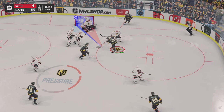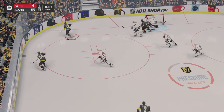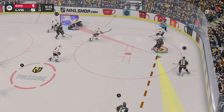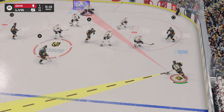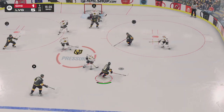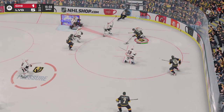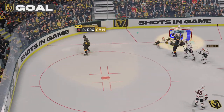Dishes it off. A shot! Oh, a clutch save! My goodness, look at this! The pressure is really starting to cook! Skating with it! To the outside! Shot! His goal!